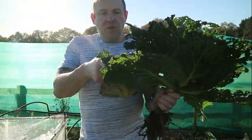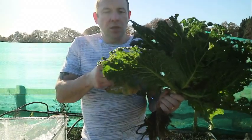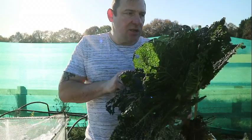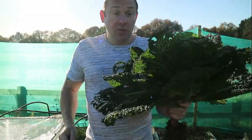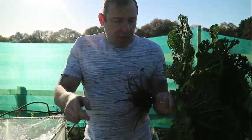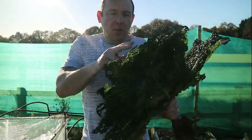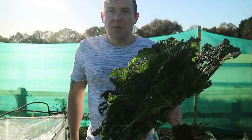These outside leaves, you can put them on the compost, feed them to chickens, rabbits. I don't have chickens or rabbits, but my next door neighbour has. So some of these leaves will be going to his rabbits. Get this home, get it cleared up. We're having a bit of cabbage with our Sunday roast.